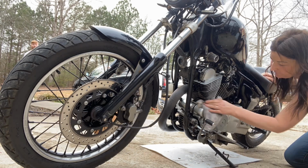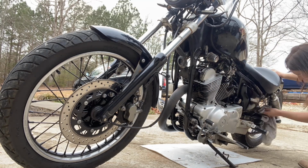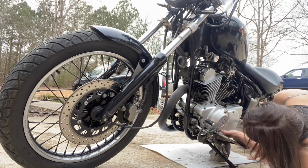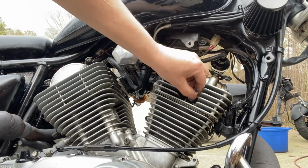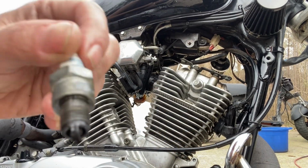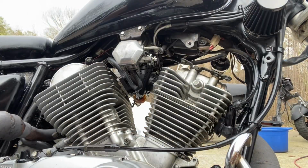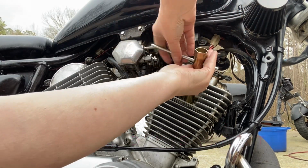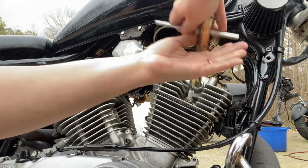Now, in the midst of all of the cleaning, we did stop to go to the parts store because we knew that we were going to be doing an oil change. But I also wanted to check the spark plugs to make sure they were still firing. They look great. So we popped them back in and got them plugged back up and went ahead with the oil change.